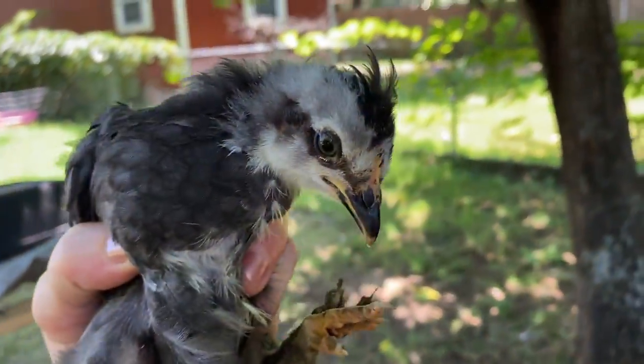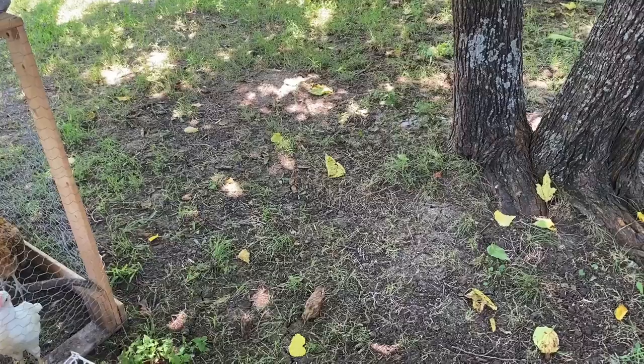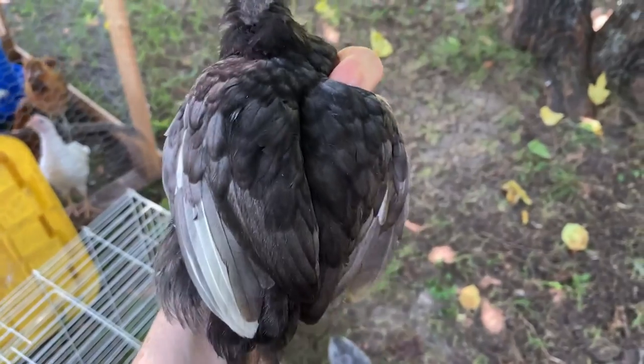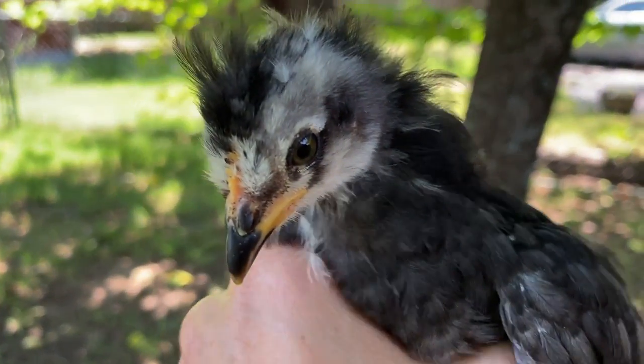Oh, you got a mohawk. So cute. Let's give you some watermelon. Look at how black you are. You're so pretty. What are we gonna name you? Huh, little guy?